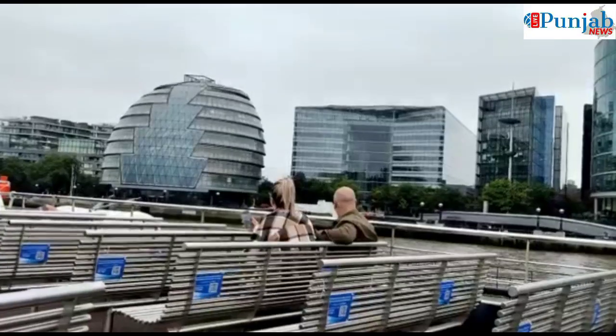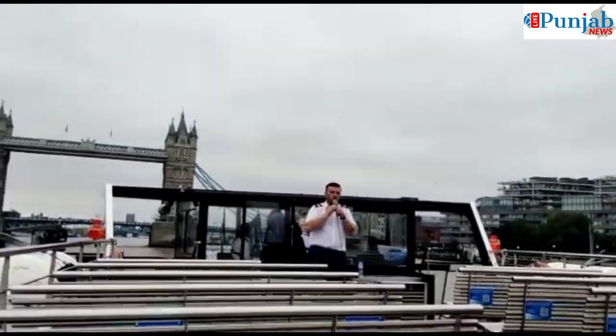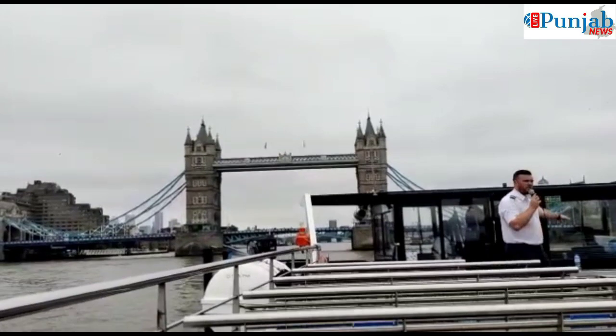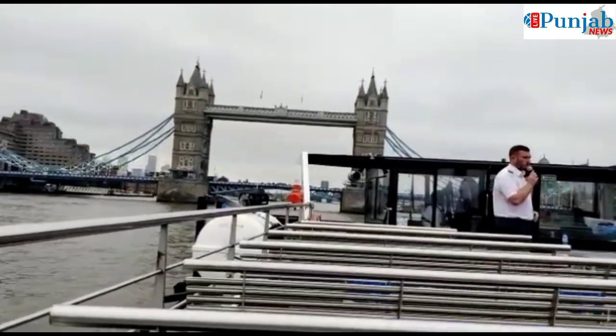Harry Potter. Now, in a moment, rather than going into the pier, what the captain likes to do here, he likes to turn the boat. And the reason he does this, so you can get the best picture of Tower Bridge.